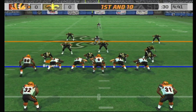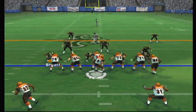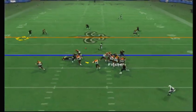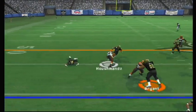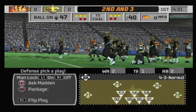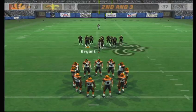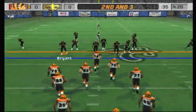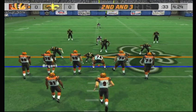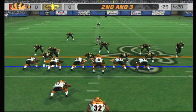The Saints with a 4-man front. Stewart comes in motion. The rush is on. Gets rid of it, and the catch is made. Stoutmire is there on the stop at the 47. Ushmanzada didn't have much room to do anything with that one. Yeah, they had the coverage, and they made the sure play instead of trying something fancy, like going for the pick.